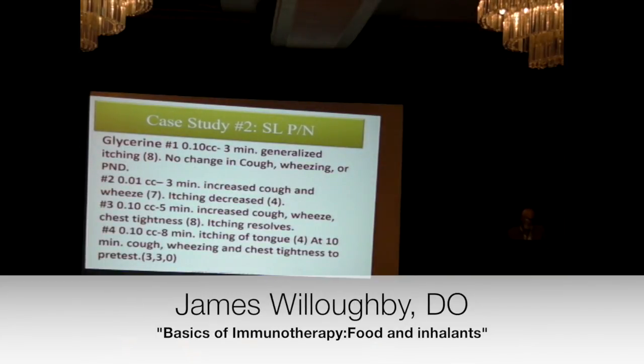With glycerin, we used number 1 dilution, 1/10 of cc, 3 minutes. She developed generalized itching. This is something you will see. These things, you'll be surprised. Sometimes people may react within 30 seconds to 10 minutes. You just don't know. And that was the only symptom we got with that.